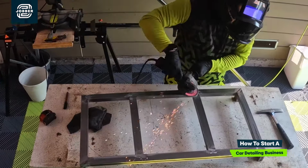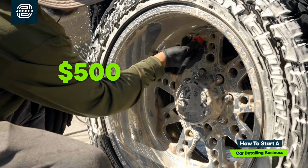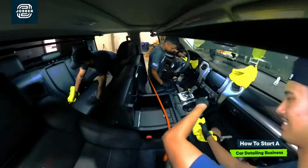You really do not need that much money to get started. If you have a budget of $300 or $500, that's enough to buy the bare essentials to do the most basic services to get the ball rolling.